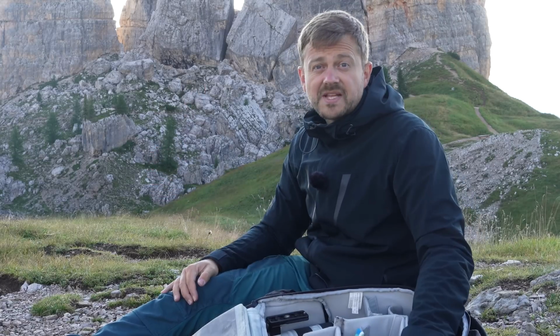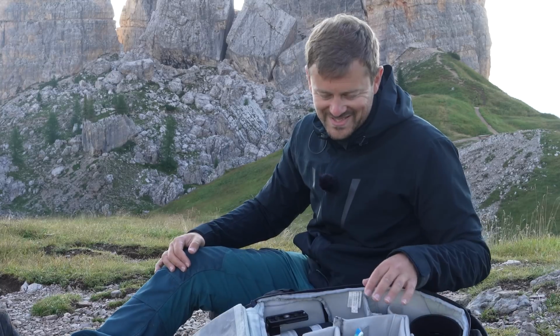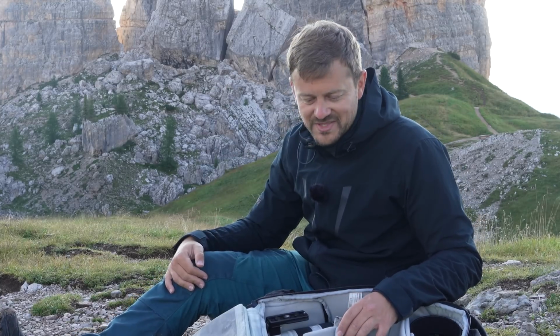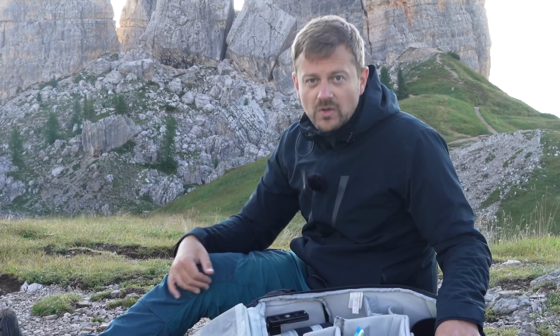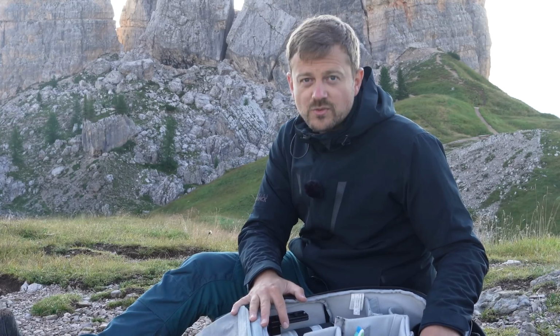And yeah, seems like it has never been submerged. So I'm curious to see how long that will last, or if it's just going to drop down from the sky. But yeah, all in all, this is what I bring out into the field. This is my camera bag in 2022.